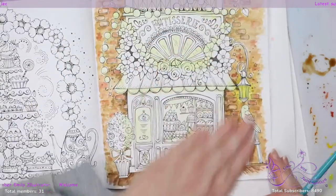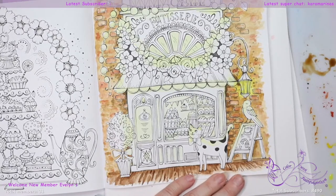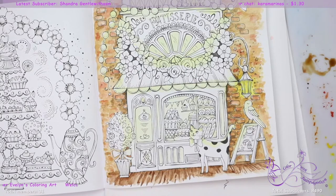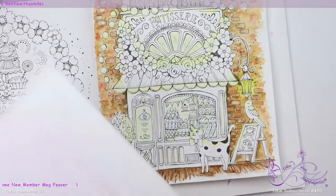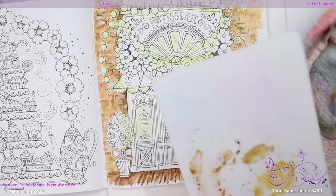I like it. All right. I think the building should be like a heritage kind of green, maybe. I don't know. That's what I'm aiming for. I think I'm just gonna clean off my palette first. Little bit of water.